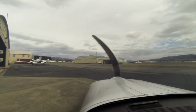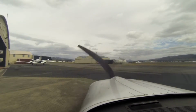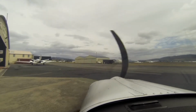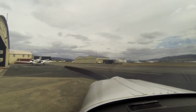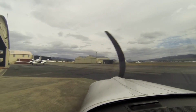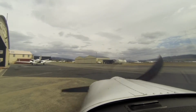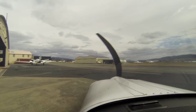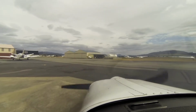Sugarloaf, not above 4,500 and time is on the hour. Not above 4,500, cleared to Sugarloaf, Papa Alpha. Good morning, Hobart Tower. Papa Alpha's Tomahawk ready to taxi at Cambridge. Papa Alpha, Roger, taxi or report ready for runway 30, and make sure you use the taxiway, don't backtrack 27. Roger that, use the taxiway to runway 30, Papa Alpha. And off runway with turning base for 27, copy the traffic on the ground and traffic following.